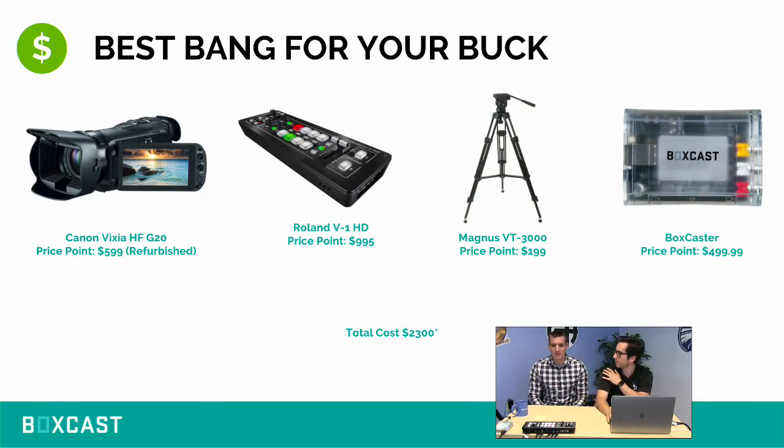What was I going to show you too? Oh, in case you want to get an idea of how the Canon Vixia looks, this is a full screen of us with the Canon Vixia. We have no additional lighting, it's all natural lighting, and you can see how crisp the image is without any supplement to it.